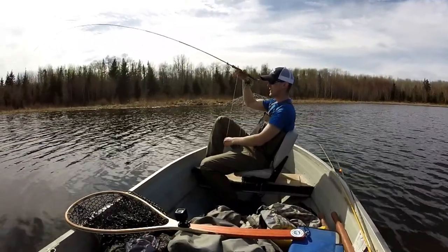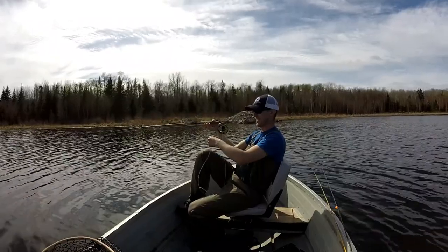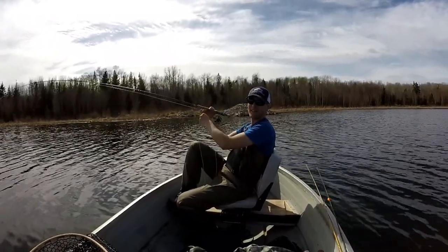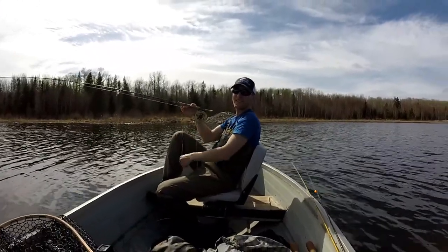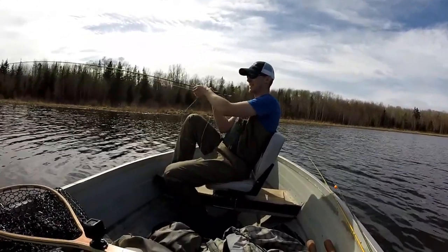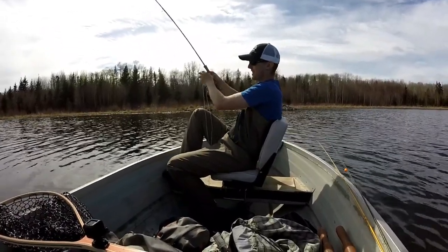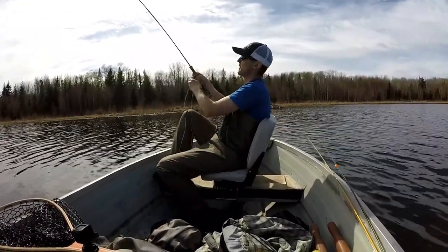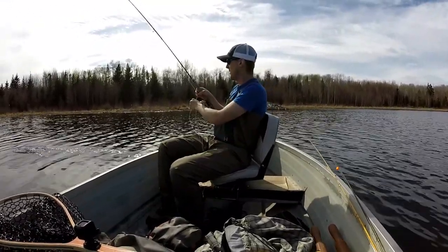Yes, sir. We changed spots again. And a little equipment malfunction with my reel on my sinking line. It's a pretty old reel, about 15, 16 years old. So I have to go back to the floating line, but I'm not complaining at all. This is pretty consistent action all day on whatever we're using. So, oh, hey. Little jump.